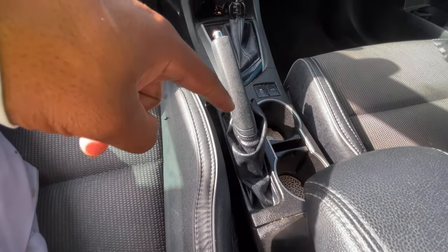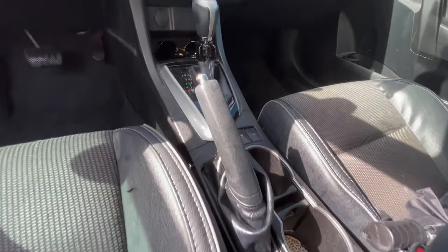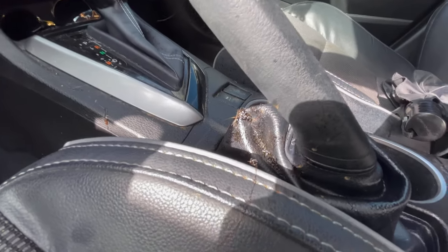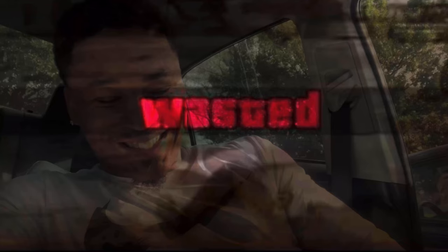I decided to grab this brake cover right here and lift it up so I can clean it. And I accidentally touched all of this stuff right here, man. I hope I don't catch nothing, man. So if y'all see me post after this, RIP.